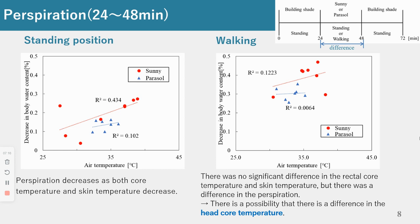The perspiration decreases, and both core temperature and skin temperature decrease. In the two cases the shading is effective, with a significant effect on the perspiration that decreases in the parasol areas. There is no significant difference in the rectal core temperature and the skin temperature, but there was a difference in the perspiration in the walking cases.